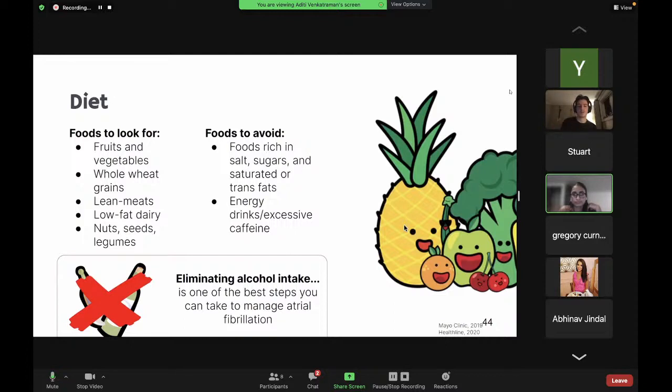And finally, of course, eliminating alcohol intake, as I've discussed. It's one of the best ways that you can try to manage atrial fibrillation and subsequently decrease your risk of having an adverse event such as a stroke. As Dr. Curnew so articulately emphasized, alcohol is not just a type 1 carcinogen, but it's also a blood thinner. It is also something that significantly contributes to atrial fibrillation. So if you are troubled by atrial fibrillation, managing your alcohol consumption, trying to cut it out as much as you can, as Dr. Curnew said, would be in the best interest of yourself.